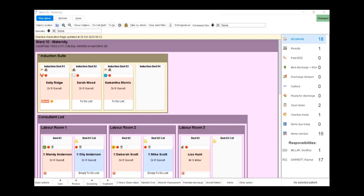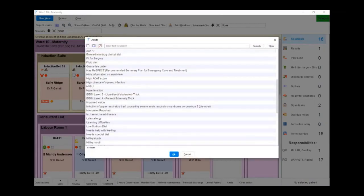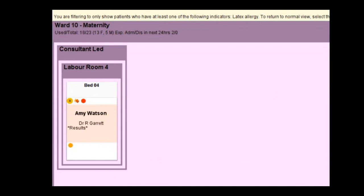We are currently looking in Ward 10, the maternity department, where we can see all our patients that have been allocated to the appropriate rooms. The user can also apply something called ward view filters to identify specific patients, such as those with a latex allergy. You can see how easy it is to simply filter the screen for those particular alerts that are added to the patient records. These alerts, like lots of different parts of the system, can be configured to meet your requirements.